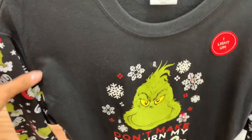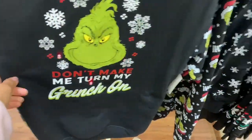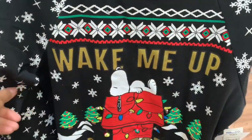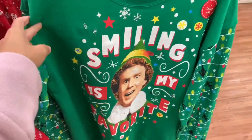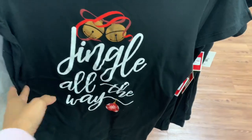All right, you guys, so I'm going to be starting off in the clothing section. I'm going to show you guys all the Christmas stuff they have out as far as clothes. So if you guys are going to a Christmas party, holiday party, or just want to be festive, they have a lot of things like sweaters and shirts. They even have leggings. So I'm just going to go around and show you guys a few of the options they have.